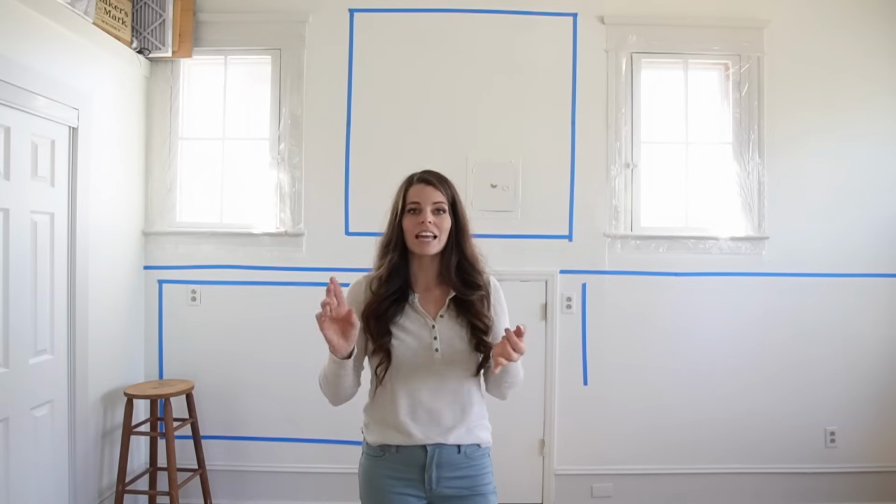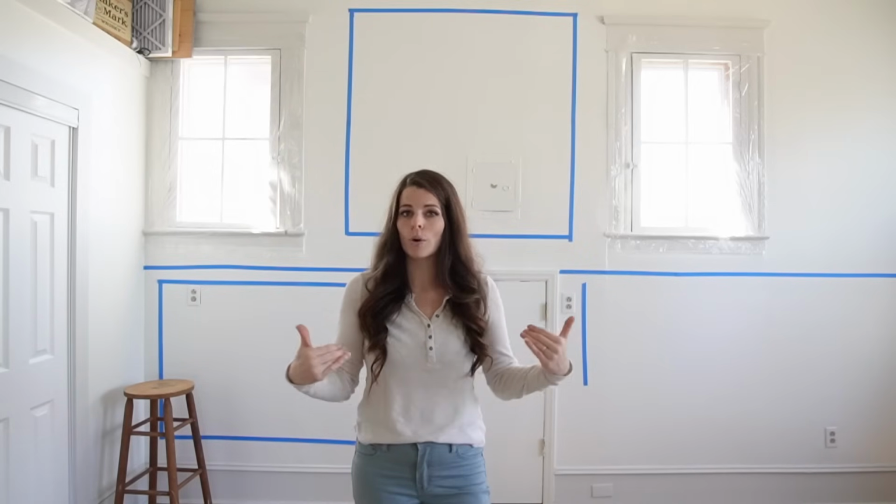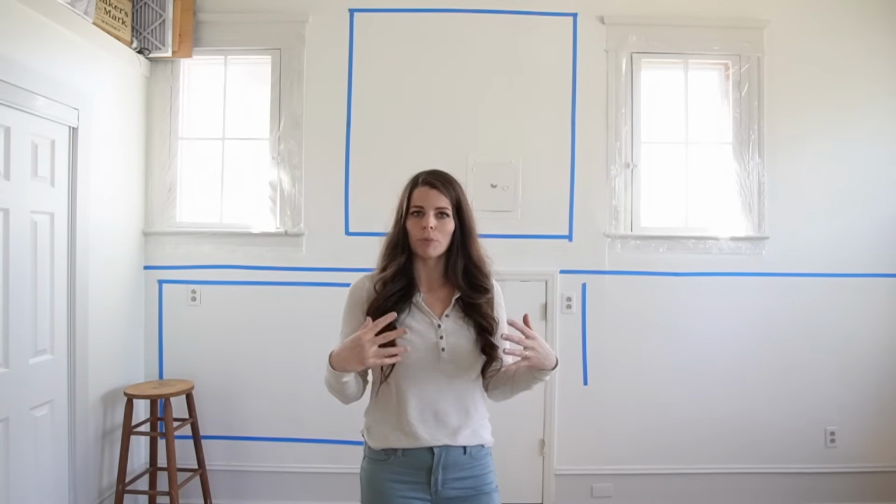So let me know what you think of the curtains and what you think I should do for the wall, if you have any ideas that I haven't thought of. I don't want to do the beadboard in here. I just want this room to be elevated. And I think wall molding is a little bit more sophisticated.